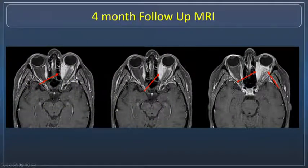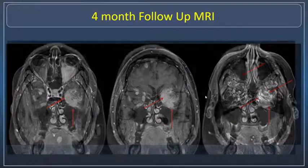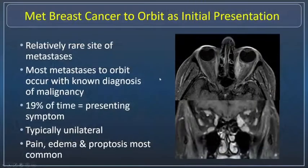And at this point, you can see there's increased enhancement, increased nodularity and mass effect in that medial rectus muscle. The intraconal fat is now even infiltrated to a greater degree. And then if we look at the coronal view, you can see there's nodular and mass-like enhancement in those extraocular muscles, but also in the intraconal fat, and even some extraconal involvement as well. And then you can also see that there's a new lesion in the brain in the right frontal lobe that's concerning for metastatic disease. Additional images through the brain show additional foci of metastatic involvement in this case, and this is an example of metastatic breast cancer to the orbit.